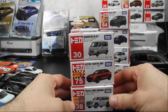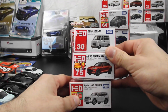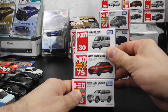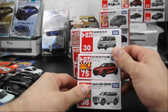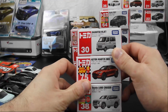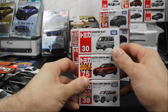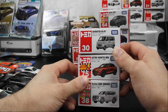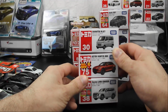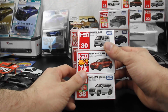Here's another batch. It is the Daihatsu Hijet little K van, the Aston Martin DBX, and the Toyota Land Cruiser. The Land Cruiser we don't get here in the States, but the LX, I guess that's close enough. I'm excited to see the new Land Cruiser, the GX based vehicle. That'll be cool. But we got these today.